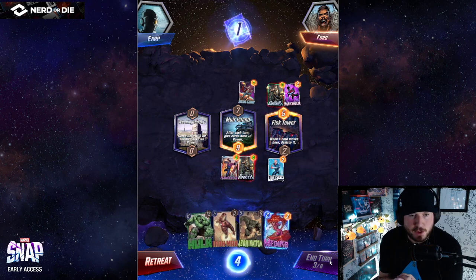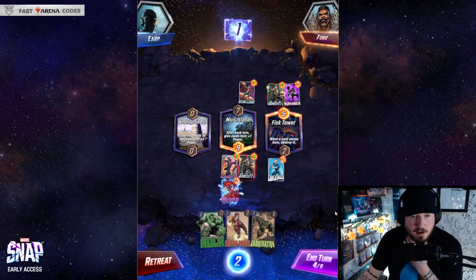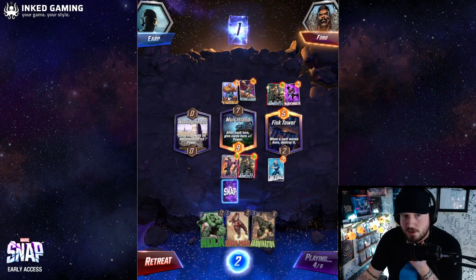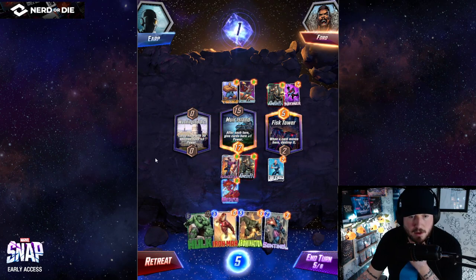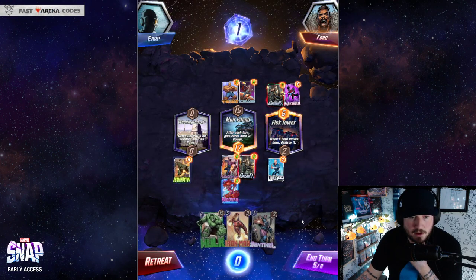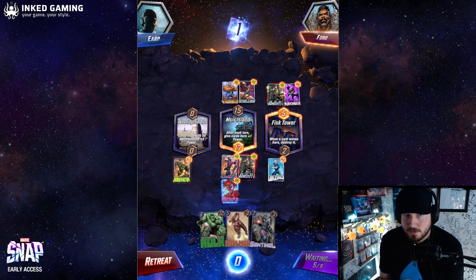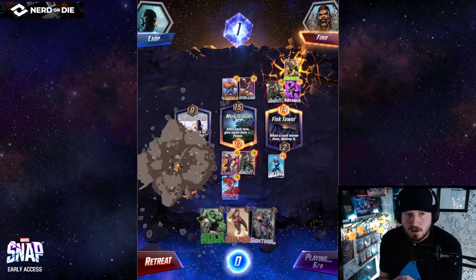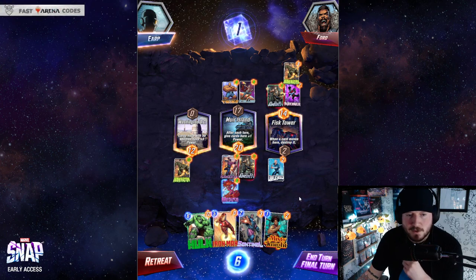They also played a Punisher turn three. And we get a Medusa on reveal if this is in the middle location plus two power. Okay. I got a lot of high mana cost cards. The Thing. Okay. Play A-Bomb there because we can. Okay, they're trying to shore up Fisk Tower. A-Bomb has no abilities though, so my A-Bomb's stronger than yours.